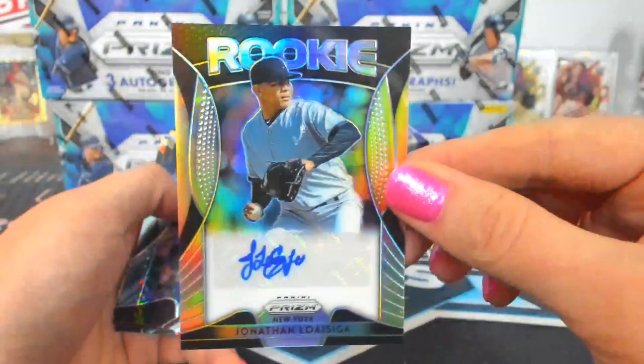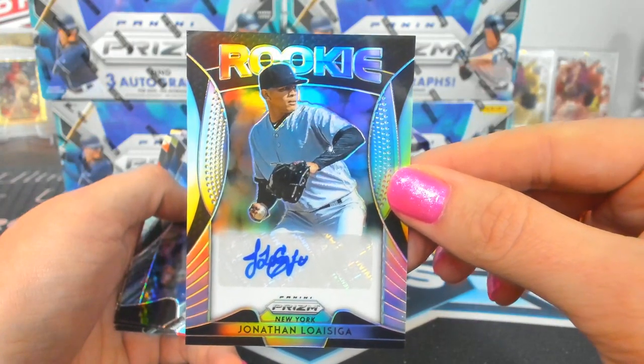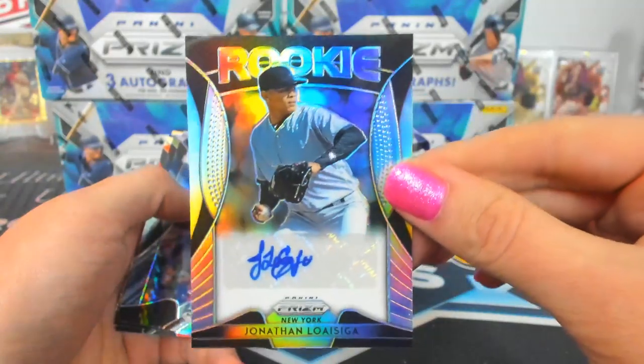Loaiza. There's a lot of autographs in this. Yeah, it's a fun product. Just has a lot of random parallels in it. Loaiza autograph for original can. More of these.